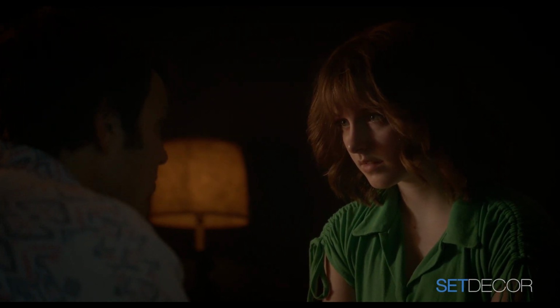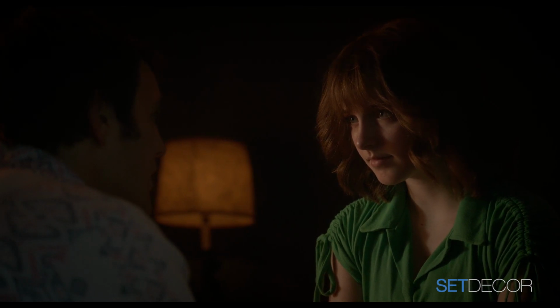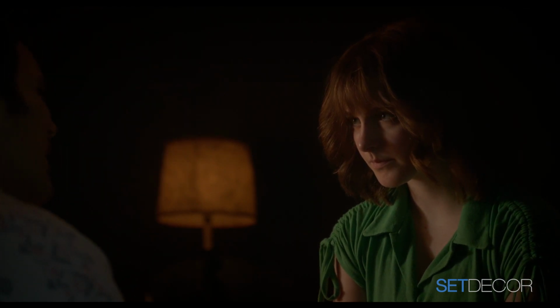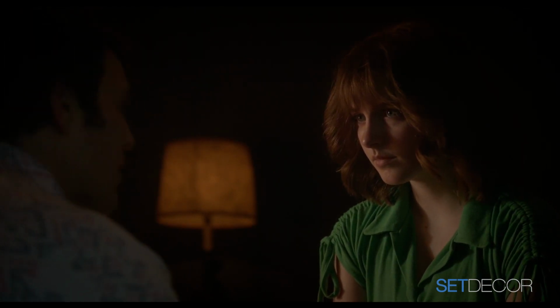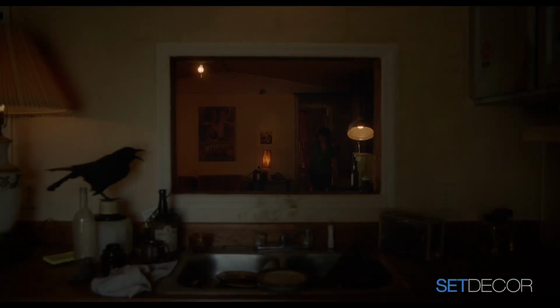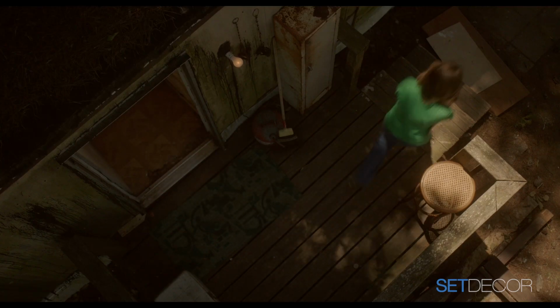That's a long way of going about saying that the practicals really mattered, because the practicals in that situation have to carry the load. They have to carry a lot of the work. I find that more and more typical, actually, these days, that we do, as decorators, end up almost lighting the set, with our fixtures, with our practicals.